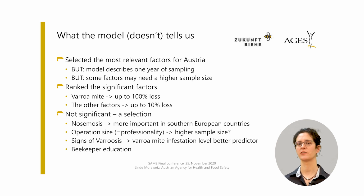And we also have to speak about the not significant factors. Here I show you a small selection. That means, for example, we showed that nosemosis is no problem in Austria at all. It is a problem in Southern European countries, for example. It showed also that operation size, which is correlated with professionality, was not a factor in the model. Maybe here we need a higher sample size to see an effect.